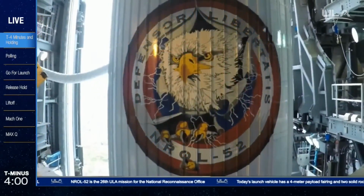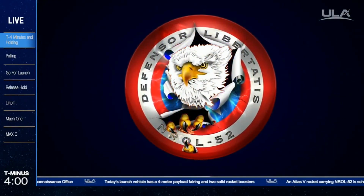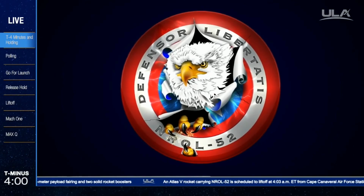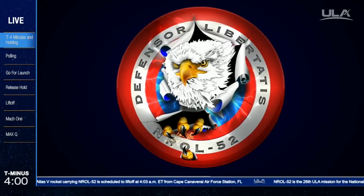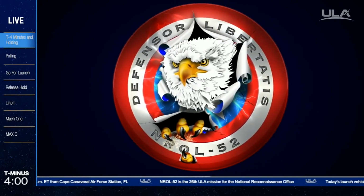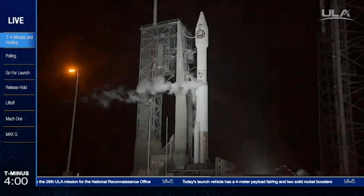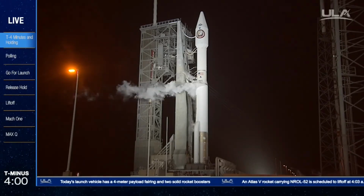The NRO provided artwork for today's mission, which is visible on the payload fairing. The mission patch features an eagle, which represents the NRO's power and strength, as well as the L-52 payload joining the existing constellation of NRO capabilities. Defensor Libertatis, which translates to Defender of Freedom, symbolizes the NRO's commitment to providing critical capabilities and their commitment to the greater mission. L minus 12 minutes.